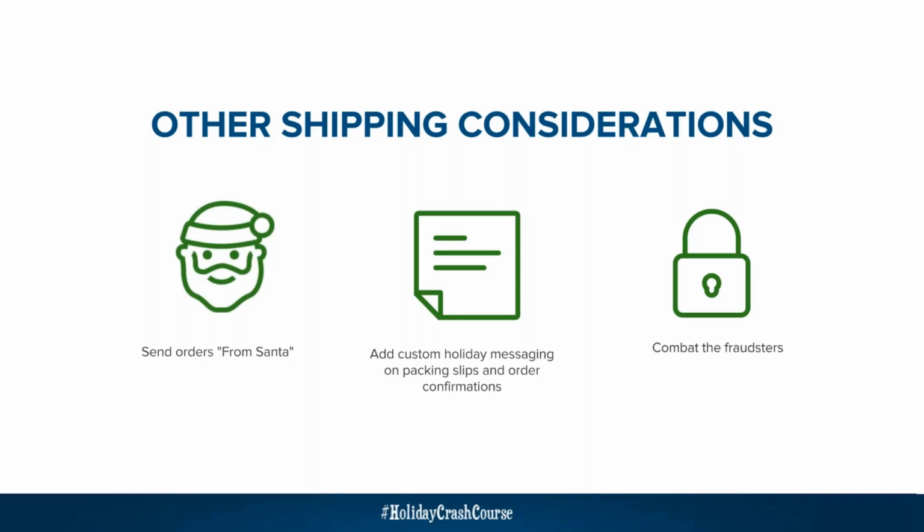Something else you can do is add holiday themes and custom messaging to your packing slips. The holidays, of course, are the best time of year to give some warm, fuzzy feelings and make people's days bright. So make sure your customers know you appreciate them and their business by writing them some personalized season's greetings on their packing slip. This is also a great place to offer a promo code for the next purchase and hopefully turn holiday customers into repeat customers.